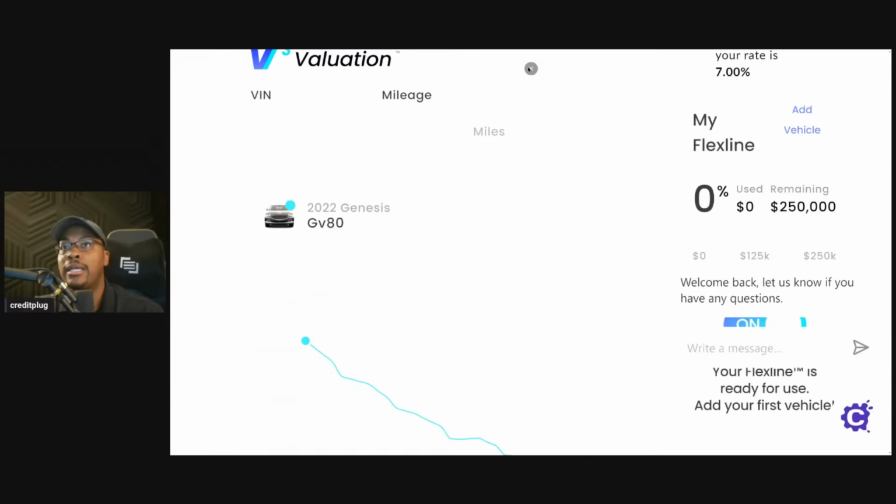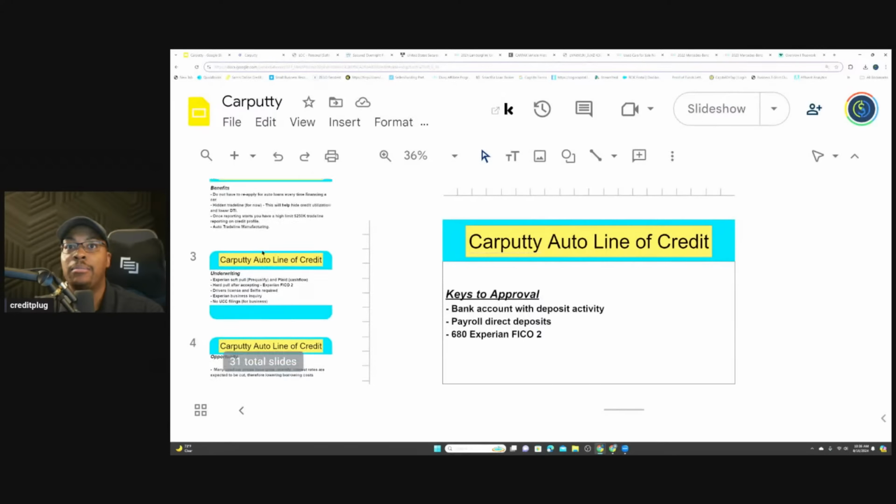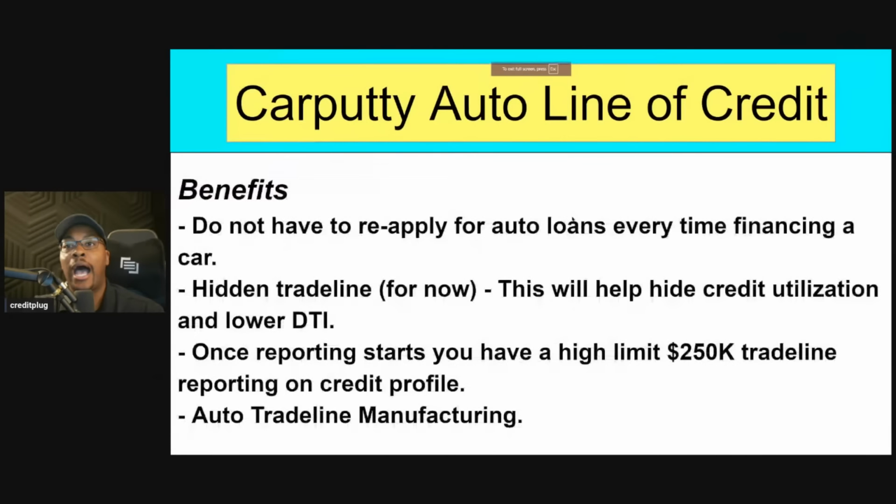So again, guys, Carputty is a game changer. Just to recap some of the key data points I wanted to get across: you could literally hide your trade lines, because it's a hidden trade line. You can hide your auto debt. So if you don't want auto debt reporting on your credit report, you can use a Carputty line of credit. You can go a step further. You could finance it through a credit union or whatever institution, and then refinance it on Carputty so that you have a paid off auto vehicle trade line. So that in itself is a game changer.